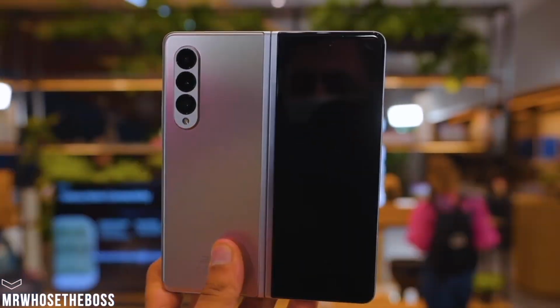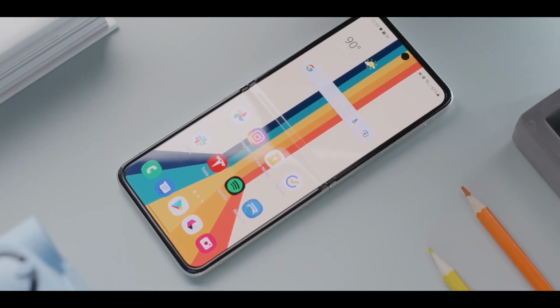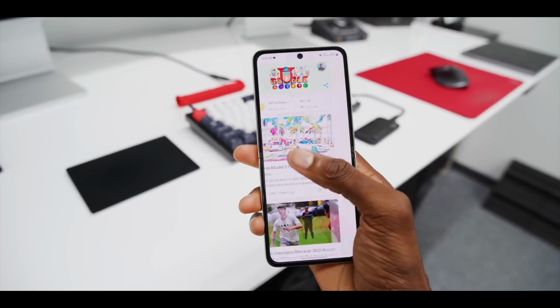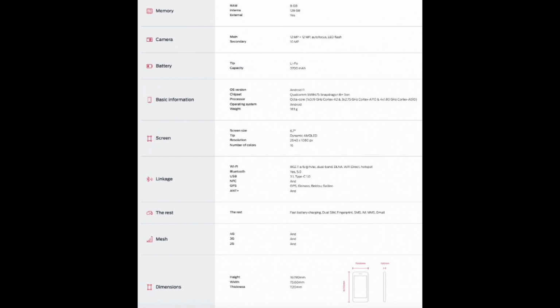Also, the leaks confirm the Galaxy Z Flip 4 specifications. Galaxy Z Flip 4 will be getting a 120Hz 6.7 inch dynamic AMOLED display with 1080 by 2640 pixel resolution. The phone is also listed with the latest flagship chipset from Qualcomm, the Snapdragon 8 Plus Gen 1, alongside 8GB of RAM and 128GB of storage, which is again the baseline configuration.